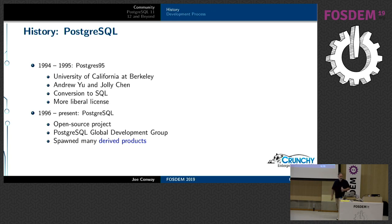In 1994 and 95, there were two graduate students, I think, at Berkeley named Andrew Yu and Jolly Chen, and they're the ones who basically took the SQL, which was now an emerging standard, and strapped it on to what was Postgres at the time. And at the same time, they also critically modified the license and made it more liberal, because that set us up for 1996, which is when the Postgres project actually was formed.